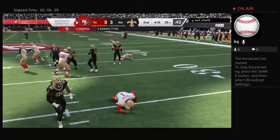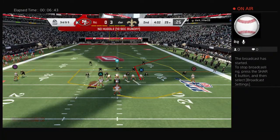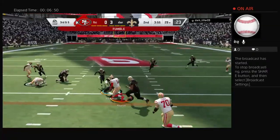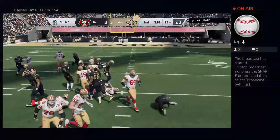Not even a chance to pitch that one as he's swallowed up in the backfield. He lost 4 there, and it's third down. From the gun on third down, Newton can't find it. He lost the football. It's out, and this is picked up.